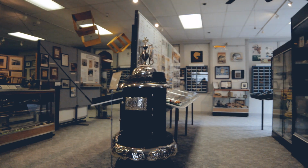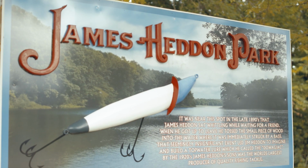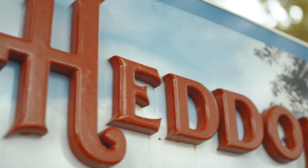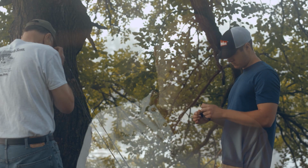Oh, why not? One of the things that James Heddon was most taken by was the notion of creating the most perfect topwater lure. And he did that after lots of experimentation. He kept records of over 500 strikes. All the things that a professional fisherman takes very seriously today, he was doing over 100 years ago.